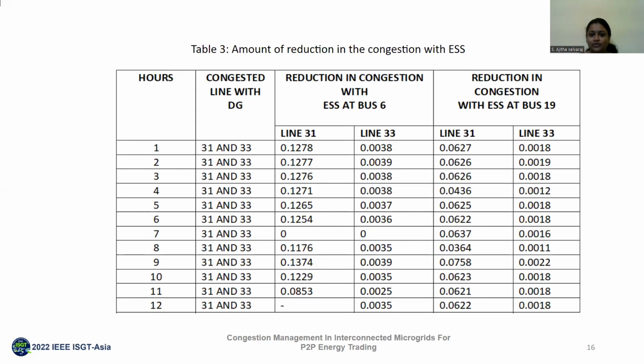For that, the amount of reduction in congestion with ESS needs to be calculated. By comparing the data before and after installing the ESS in the microgrid, we can find the reduction in the congestion with ESS. The amount of reduction is calculated by subtracting the amount of power flow in each line before and after installing the ESS. Between bus number 19 and bus number 6, we can see there is more reduction when we place the ESS at bus number 6.